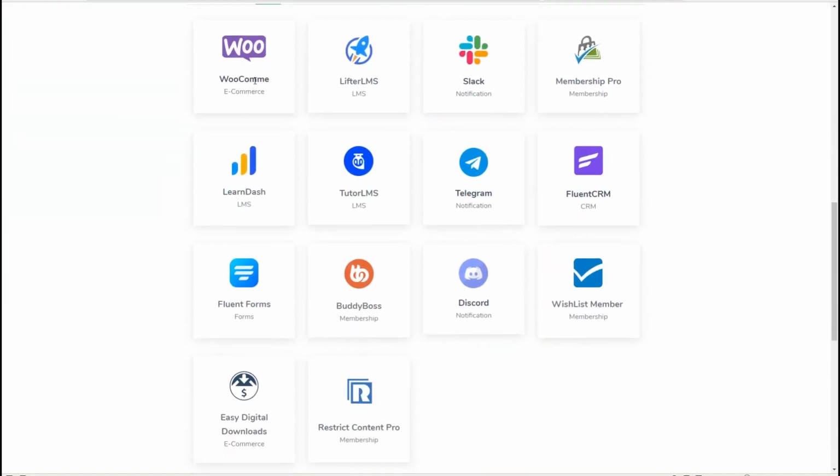You can see they have WooCommerce and Easy Digital Downloads, or kind of the e-commerce options. They have Lifter LMS, LearnDash, and Tutor LMS, which are the WordPress e-learning options. They have Slack and Telegram and Discord for messaging and notification integrations. They have Membership Pro, Wishlist Member, Buddy Boss, and Restrict Content Pro, which are membership site options.